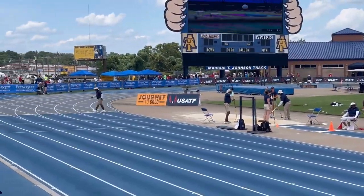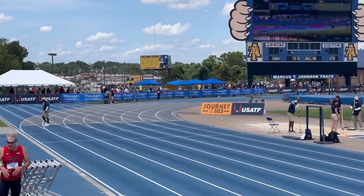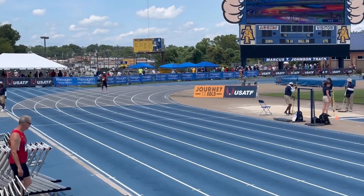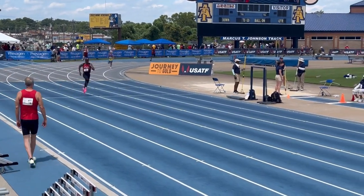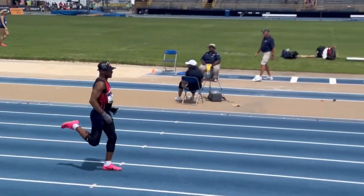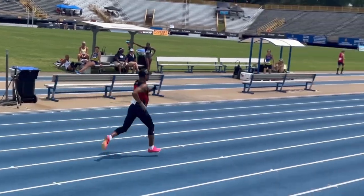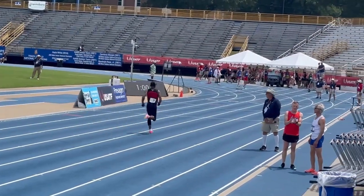So this is the men's 65 400 prelims. This is Mr. Willie right here. I met him today, actually. He is killing it out there. Y'all see that nice form? Go, Willie, go, Willie, go. I believe he ran 59, if I'm not mistaken.